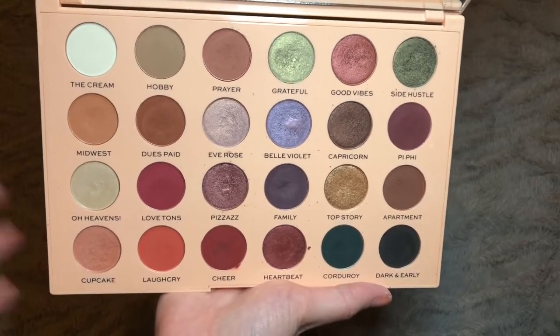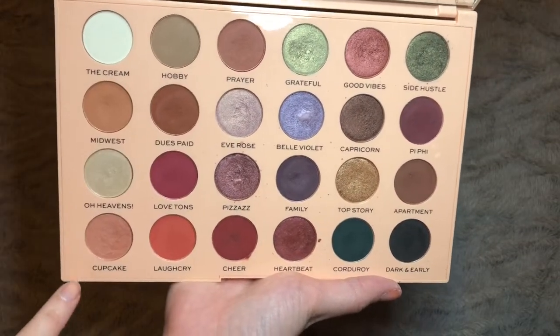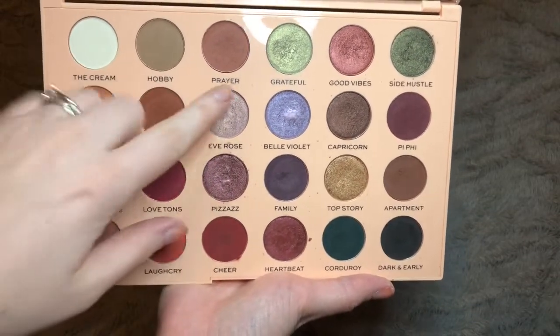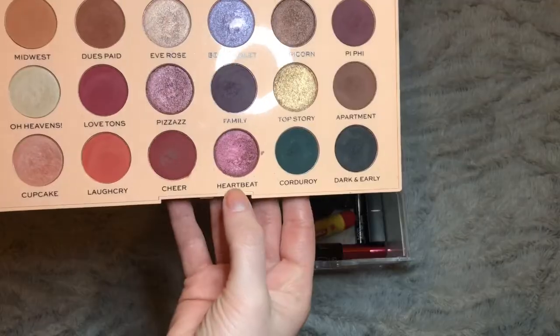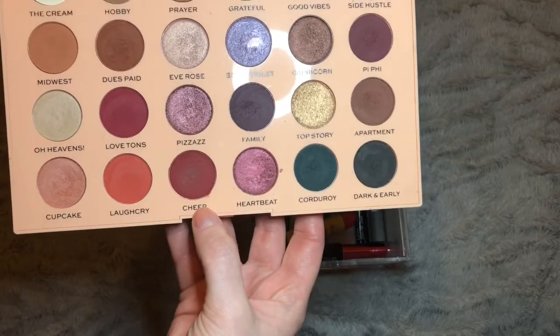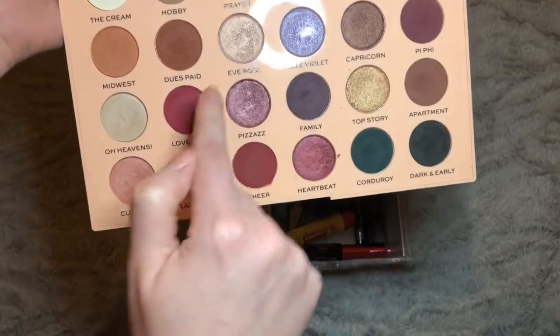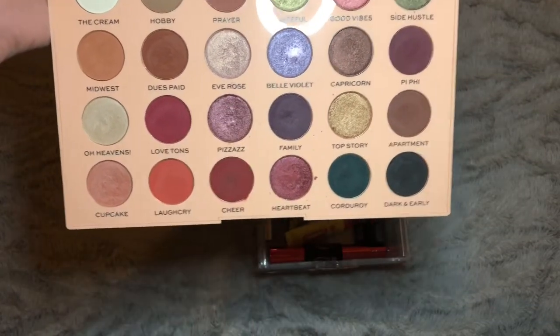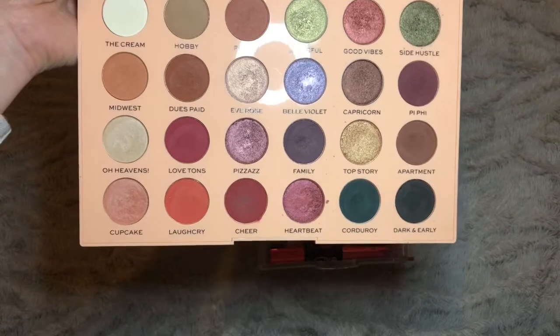The main shades I've been reaching for is probably Prayer and Cupcake, and I think Eve Rose a couple of times. But I'm noticing on a few of the shades, I've always had issues with this Heartbeat and Cheer shade. But if you can see, slightly on Pizzazz here and also slightly on Belle Violet, they seem to be kind of, is it called hard pan?